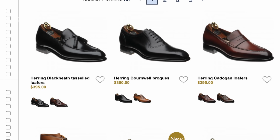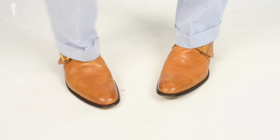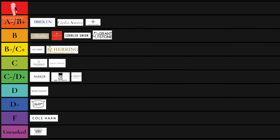I have a pair from them. I think the quality is decent. They're very value focused, while providing slightly more elegant or modern lasts. Overall, Jack, Nathan, and me all grade them a C+.